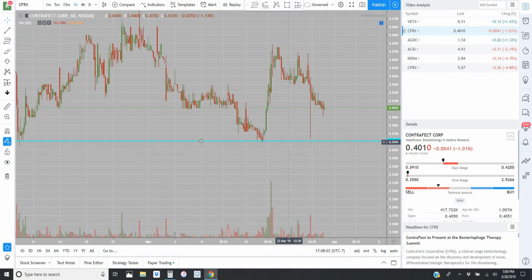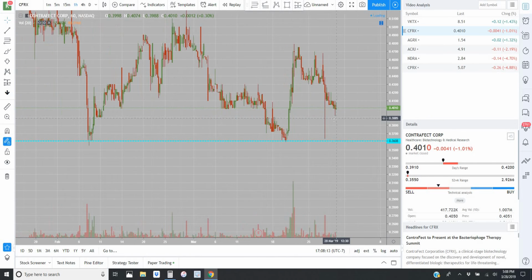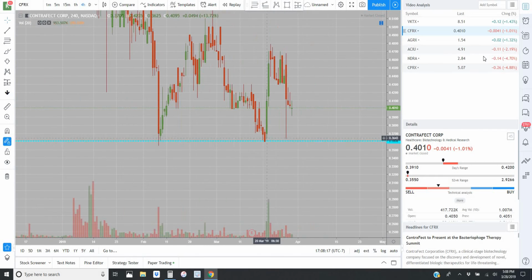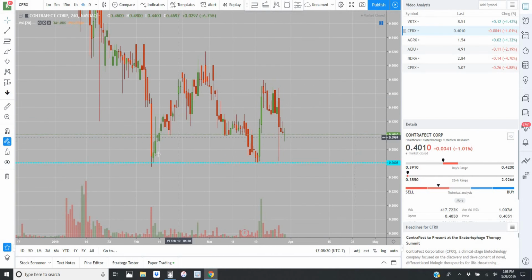Might set a wish list trade for something down here, maybe the 36.5 with a stop below that at maybe about 35.17, and hope for the best on that. But as far as this, I do like moving it to a 4 hour. I do like this double bottom right here. I think that is nice, but this high right here didn't break above this high right here.